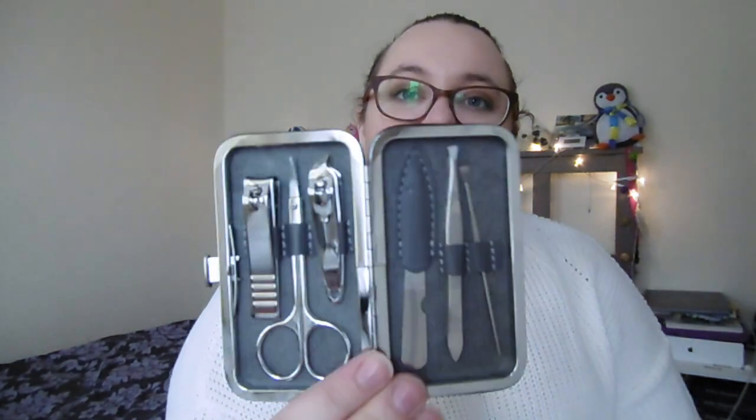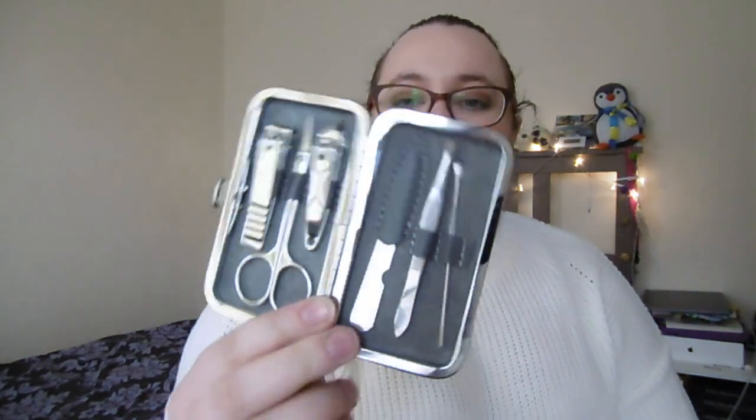So first up, we have got this manicure set, and I just think it looks really smart and professional. It's got a little button opener there, so you can push that and it opens it up. And inside we've got everything you need to give yourself the perfect manicure, which I thought was really lovely, and it just feels like really good quality. So I was really happy to find that that was inside.